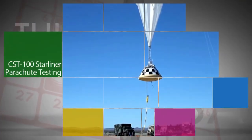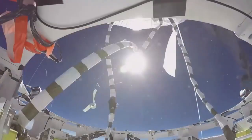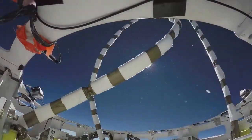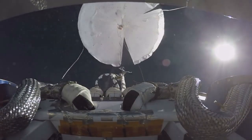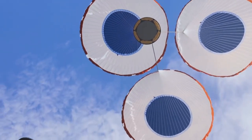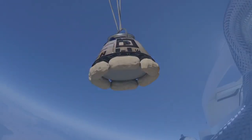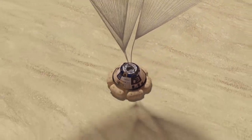During a recent test near the Army's White Sands Missile Range in New Mexico, a flight-sized boilerplate of Boeing's CST-100 Starliner spacecraft was carried by a helium balloon to about 40,000 feet and dropped. The exercise is part of a test series to prove the design of the parachutes the spacecraft will use to safely return to Earth during upcoming NASA missions. Boeing is developing the Starliner in partnership with NASA's Commercial Crew program, and the agency will use it to take astronauts to and from the International Space Station.